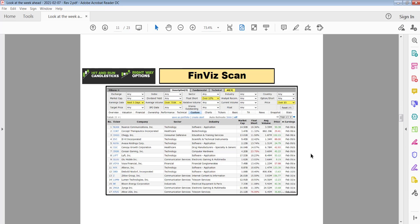All right, here's the Finviz scan. I use earnings; you could set it at 5 days or this next month or whatever. I set some sort of average volume approaching 1 million, 750 or so. There were 25 on this scan, with short float over 10% and the price over 5.